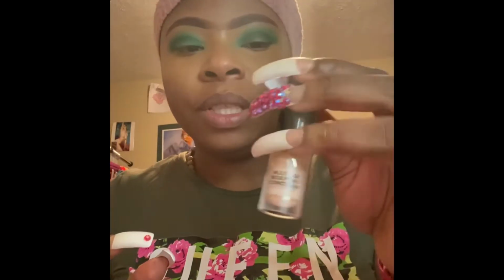Okay, y'all. So next I'm going to go into my Born This Way concealer in the shade Snow. And I am going to use this round tipped brush by BH Cosmetics.